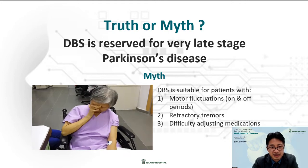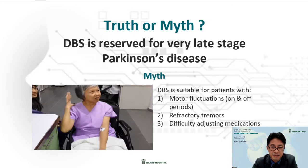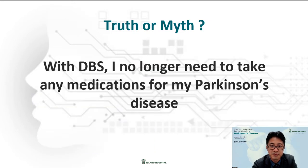So this is just a video that you just saw. So that's dyskinesia. You see those abnormal movements where you take too much of the levodopa, you develop these movements. But when you take insufficient amounts, then you go off. Off meaning that you develop all the symptoms of Parkinson's disease. Okay, we go on to the next statement.